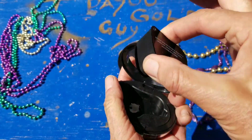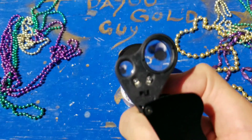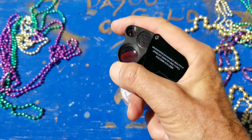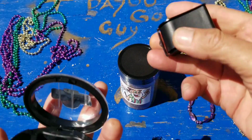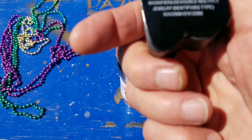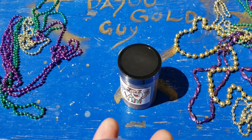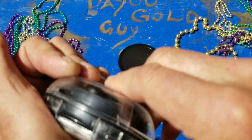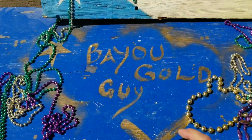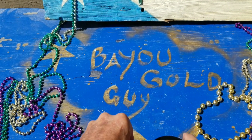This thing's actually pretty nice. I've used it quite a bit. It doesn't have the intensity, not as strong a zoom power as the one that I have. I think mine's like a 60. This one says on the magnification 30 by 22 millimeters and 60 by 12 millimeters. But the 30 power works good, gets you a good look at what you're seeing, and it's not distorted. Like I said, I've been going through the whole series of the Gizmos.